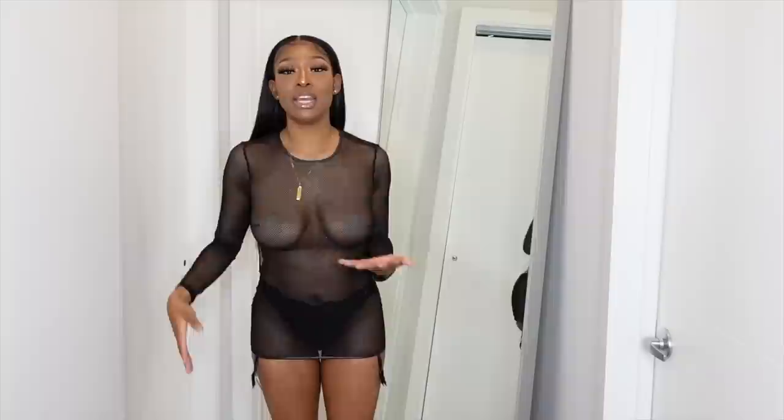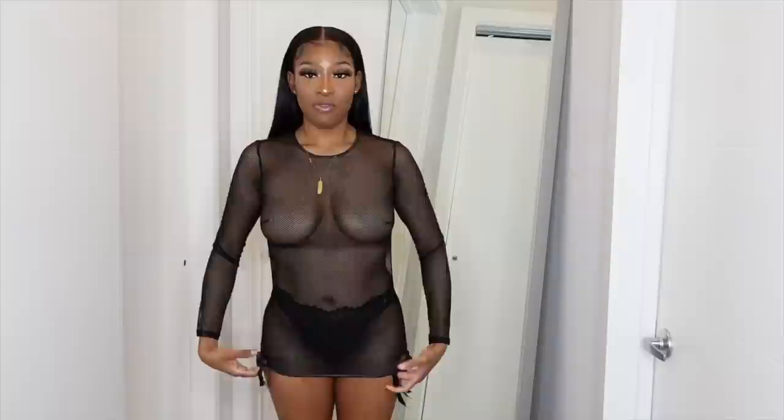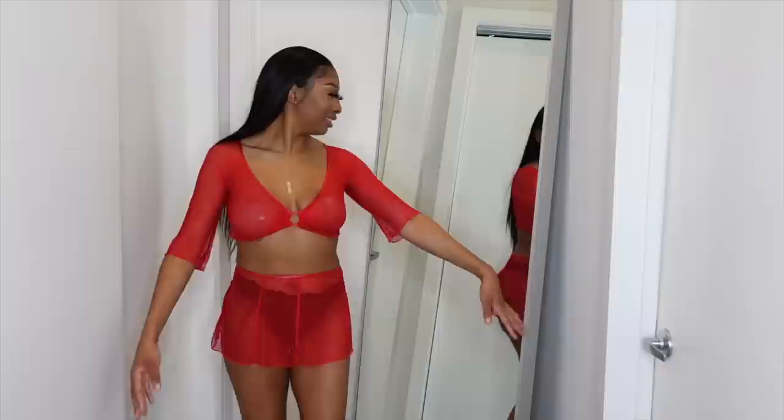Yes, favorite. Favorite so far. This is just a really, really fun outfit. The top fits really good, and I love that it's tight because it holds up my boobs. And then the skirt is just really cute and really fun and really flirty and short in the back. Just fun.